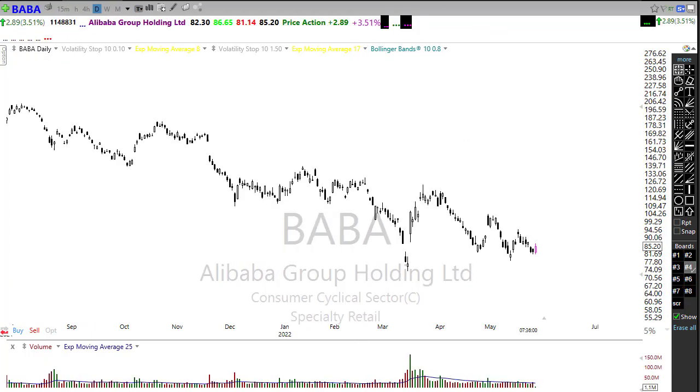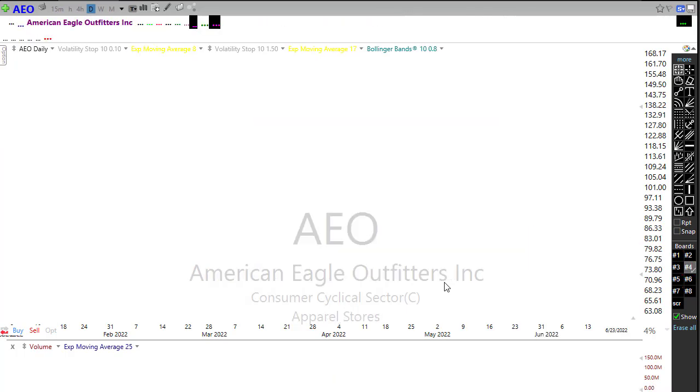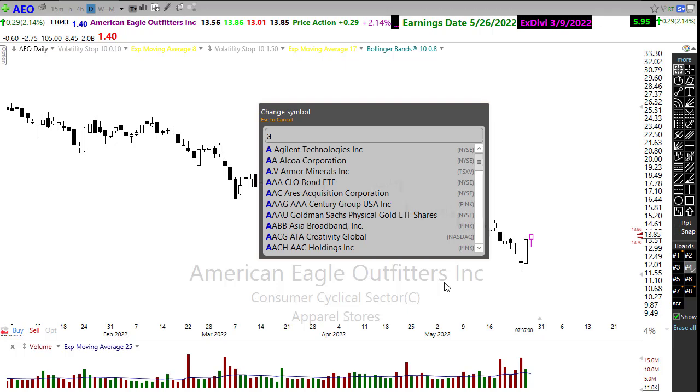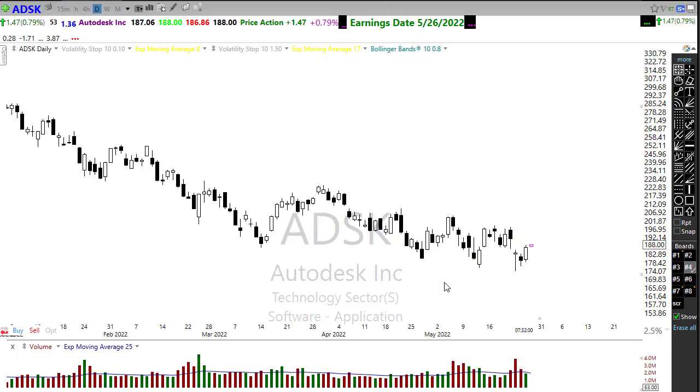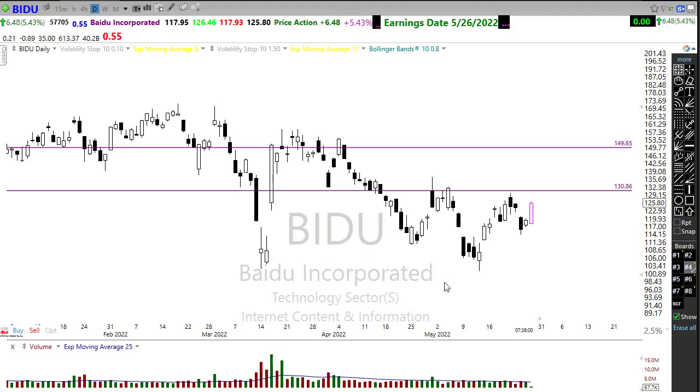We've got BABA that is reporting, and it's trying to move just a little bit higher this morning. I can't tell you whether or not that is a result of the bullishness in the market or if it has already reported, but watch that close. We're going to hear from AEO, another retailer, trying to push up here this morning. We'll want to keep an eye on that. We do have a little bit of tech in here. ADSK will be reporting, and we've got Baidu. I believe both of these will be reporting after the bell. Maybe not. Maybe Baidu reported this morning. Keep an eye on that.